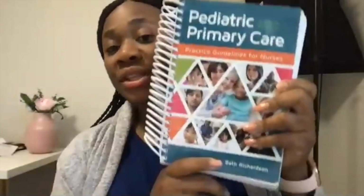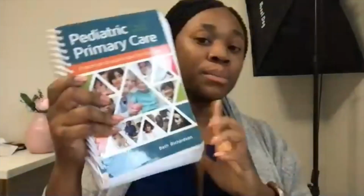or this pediatric primary care book, which is another gem, another quick reference. It's straight and to the point and very easy to use. It tells you exactly the diagnosis, the ICD-10 code that I would use to type in my charting, the signs and symptoms to look for, how the patient could acquire it, the treatment, if there is any treatment, and the education that you would give the parents.